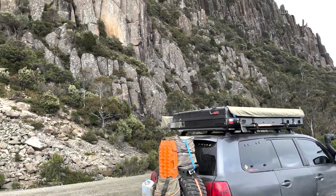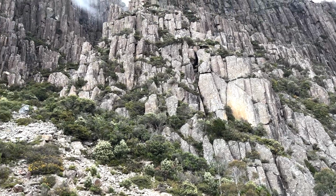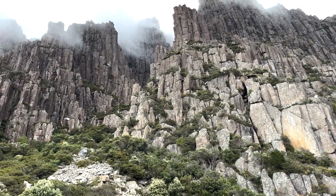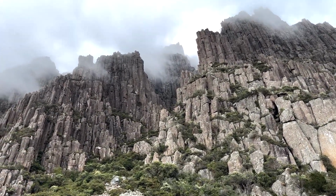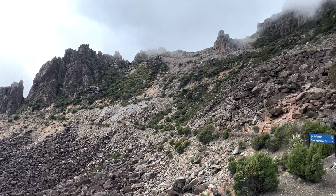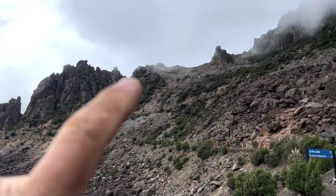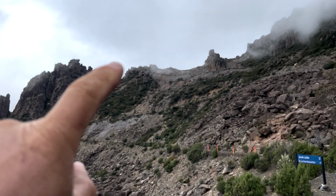And here we are at the base of Jacob's Ladder at Ben Lomond. Have a look at those clouds rolling over. That's the ladder itself there. You can see it run along here, up here, and then zigzag all the way up.